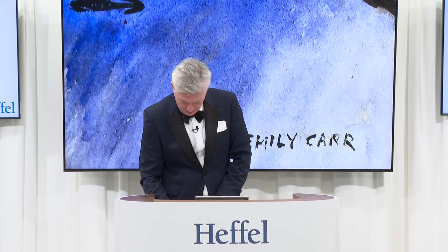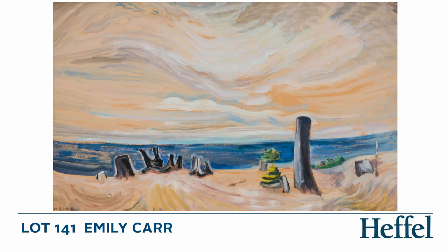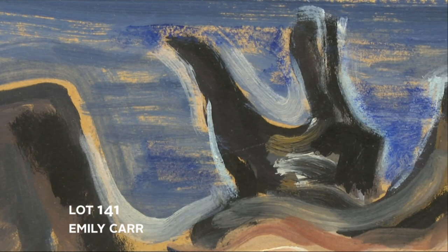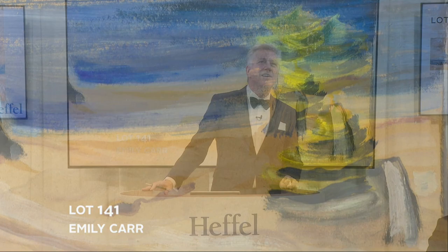Lot 141 is next, the beach scene, Strait of Juan de Fuca. The wonderful Emily Carr, oil on paper. I have $100,000 in advance at 100, 110 now. At $110,000, any more? The bid is right here with me at $110,000. Are we all through? Down it goes, at 110, online.